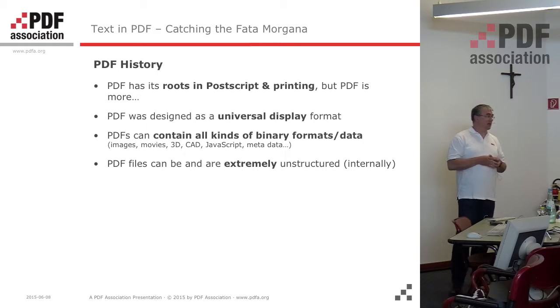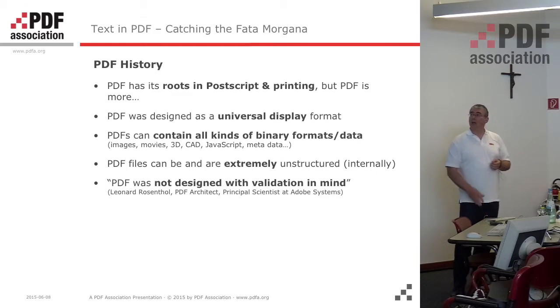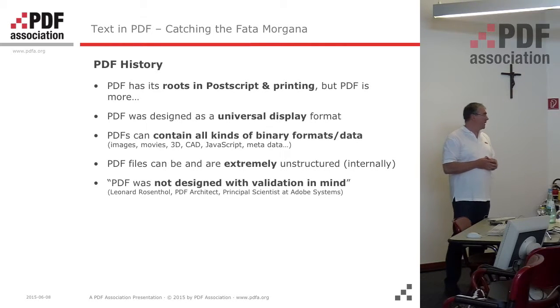PDF files internally can be, and are, extremely unstructured. That's an important thing because it's not standardized, it's not XML based. And here I have a quote from Leonard from Adobe, who said at one of the conferences, well, when we designed PDFs, validation was not what we had in mind. So they tried to build a system which is flexible, which renders very well, which works well, but it was never designed to validate.